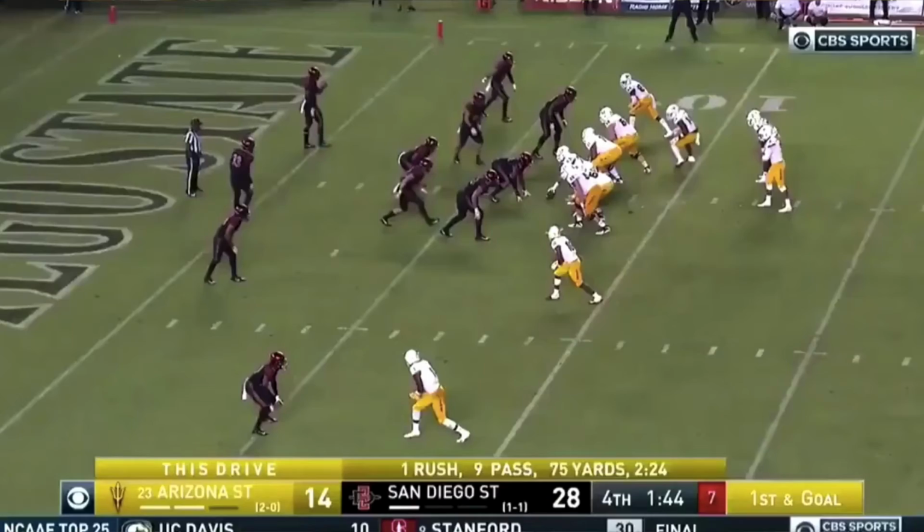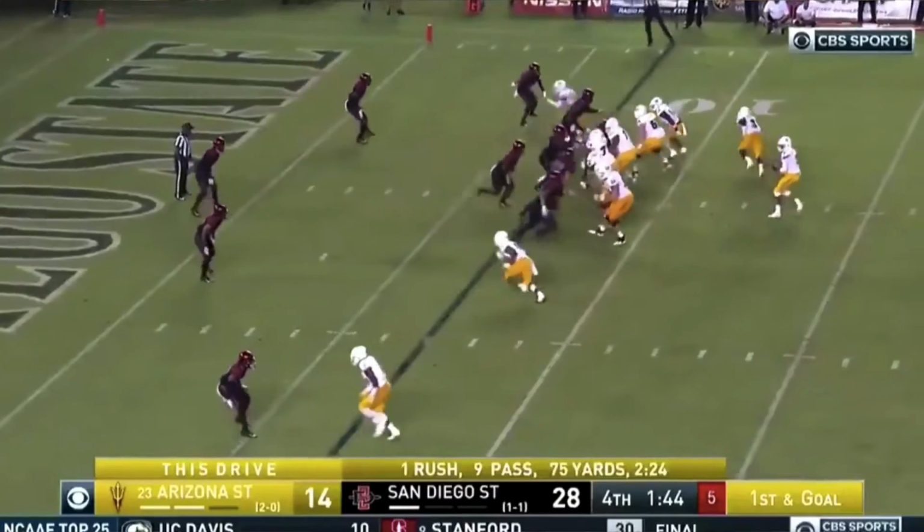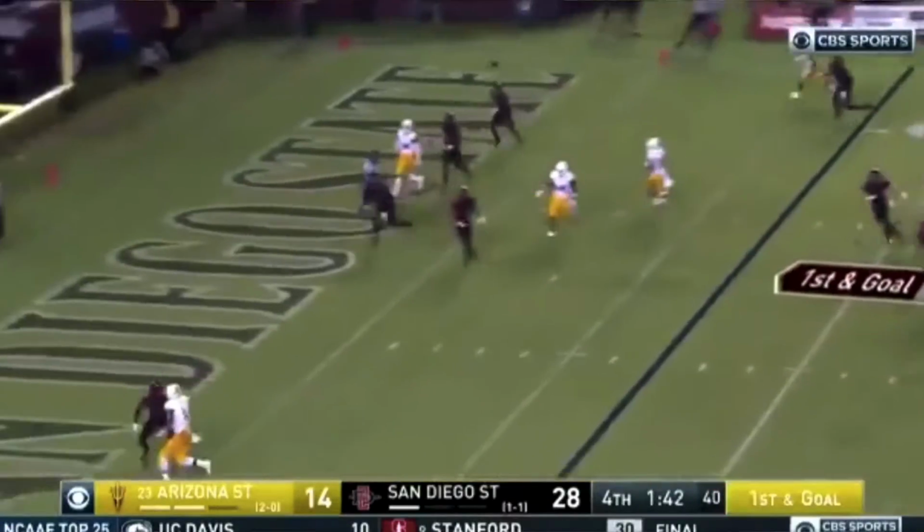Staying on that West Coast, we have Arizona State took on San Diego State. The fun thing to watch in this game was how N'Keal Harry did against San Diego State. When Stanford played San Diego State, JJ Arcega-Whiteside went off. N'Keal Harry had 9 catches for 86 yards and a touchdown. He's kind of kept in check.